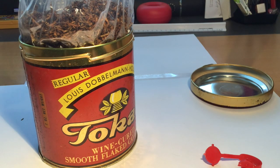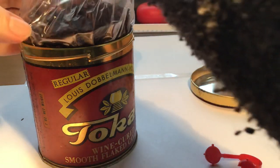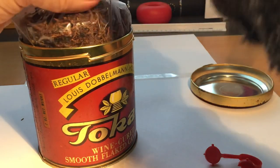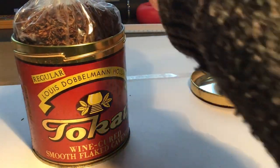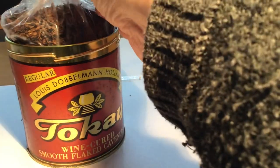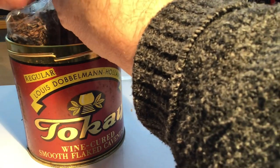I will now put the hygrometer in and close it for a little while, using this handy seal.